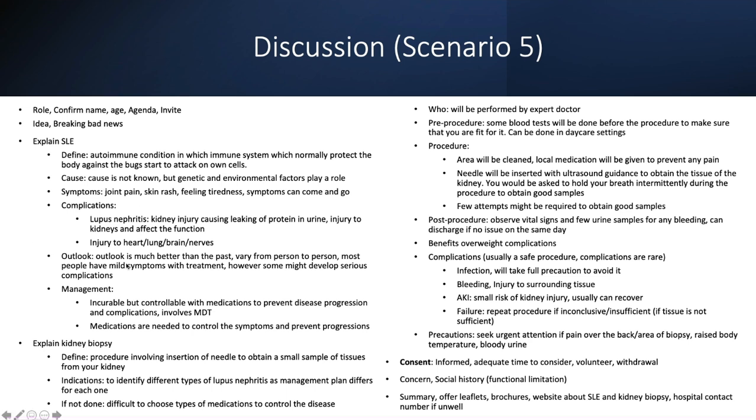Okay, the only thing you didn't mention is perhaps the outlook. Yeah, but I think it's fine because your focus is not about SLE per se. Your focus is actually about kidney biopsy. So yes, you mentioned the procedure, insertion of a needle to obtain a small sample of the tissue.